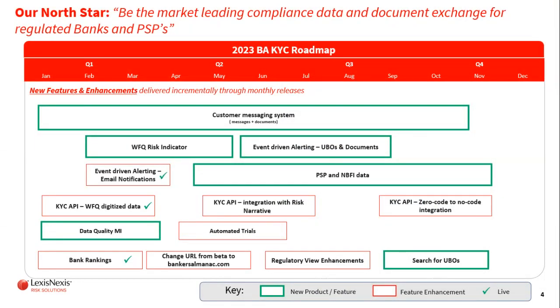So in terms of the roadmap for 2023, before we go into what we've delivered thus far, just want to spend a few moments talking about the vision and some of the key features that we are planning to launch this year. So our North Star, that is our vision. What we're shooting for is to be the market leader in compliance data and document exchange for regulated banks and PSPs. That fundamentally hasn't changed, and neither should it. This is something that we are fixated on in terms of strategically achieving, and the roadmaps are a way for us to progress towards that North Star.